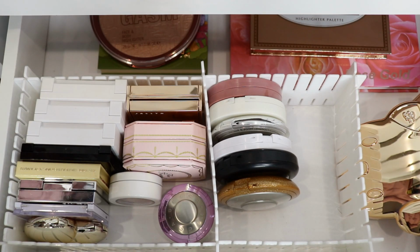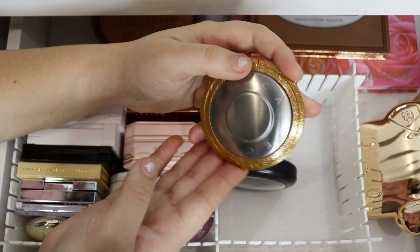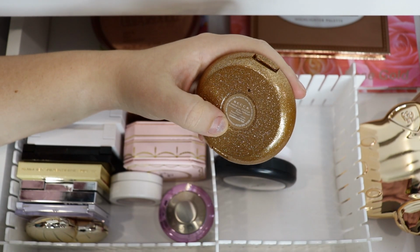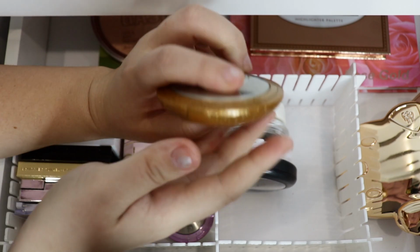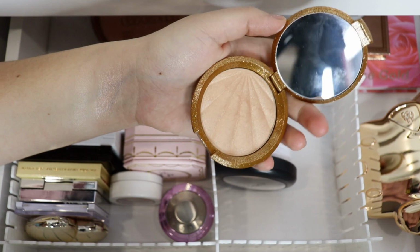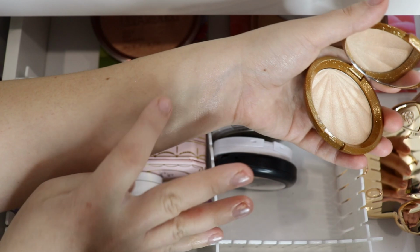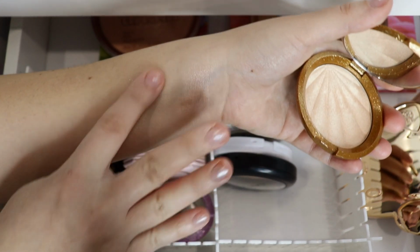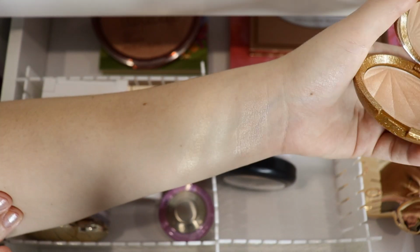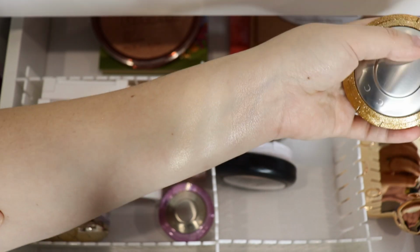So keeping this one here from Becca, which I know is no longer around, but I'm not getting rid of this because this is their iconic shade, Champagne Pop. The one that Becca's known for. I'm definitely keeping this because you can't get it anymore. I don't know if somebody else picked it up and is selling it now, but I'm going to keep it because I already have it. Now I will say this one does look a little more golden, but I'm keeping it because, like I said, you can't get it anymore. And I actually haven't played with it a lot, so we'll see.